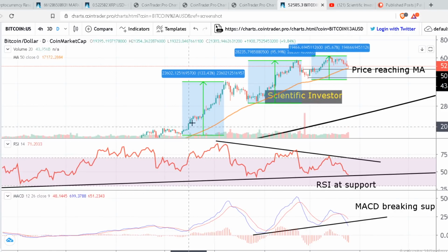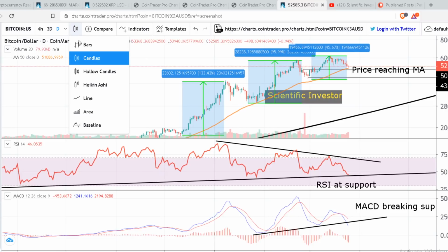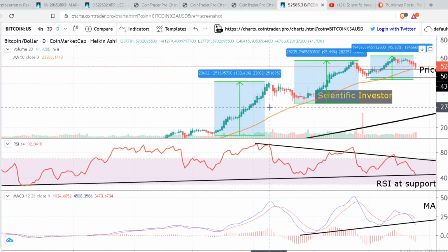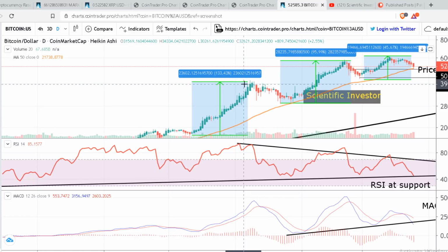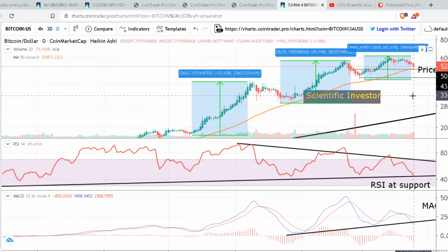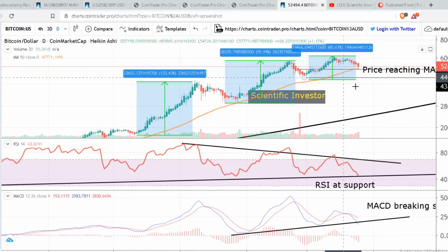Now you can count the number of green candles. For that one, it's easy to go into a Heikin-Ashi chart and then look at this. How many green candles were there? And how many red candles followed in the bear market, right? In that correction. So you are looking at the stuff going down, looking at the stuff going down. Now you see something changing, right?